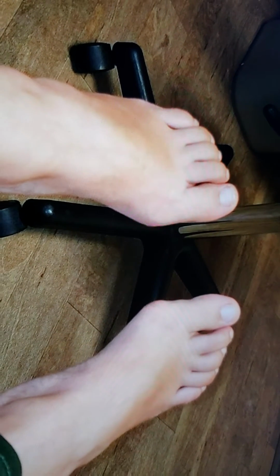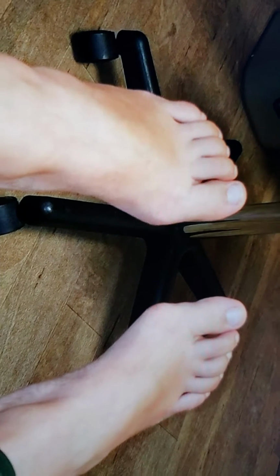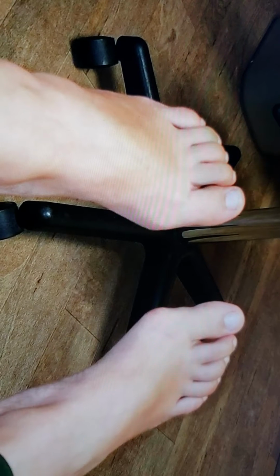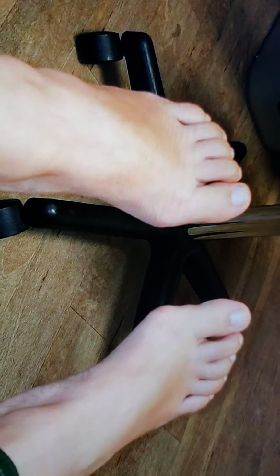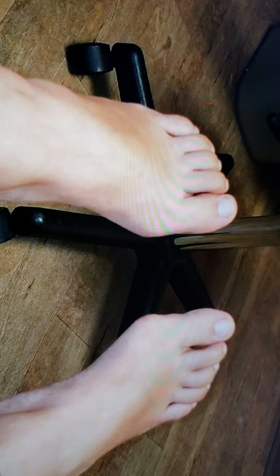The doctor said that perhaps the left was starting to feel pain because of me putting so much pressure on the right foot. So then, to relieve the pressure, I was putting pressure on my left foot and relieving pressure from my right and increasing pain in my left.